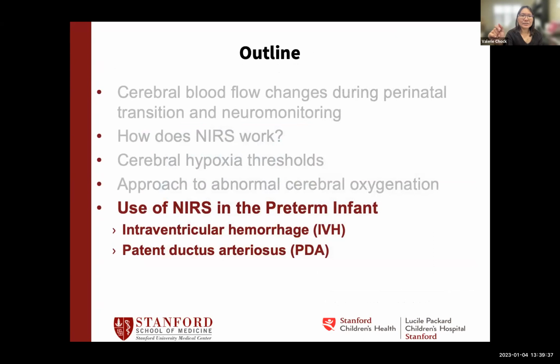Okay, great. So I'm going to finish up now. I'm talking a little bit more about the specific use of NIRS in the preterm baby, particularly for conditions of IVH and PDA.